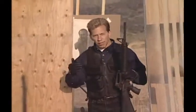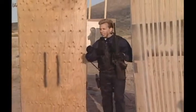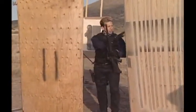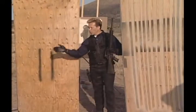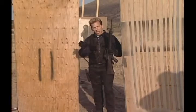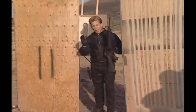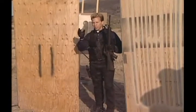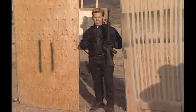Doorways, stairways, hallways. They're problematic because the frames of the door basically frame you up. The walls of the hall frame you up, and the same thing is true with a stairway. Again, you're usually dealing with going up or down. It's very critical because you can only see one direction. You don't know which way the bad guy is.